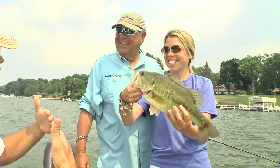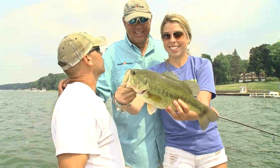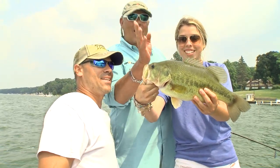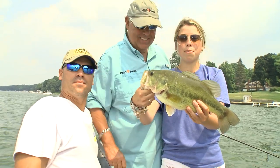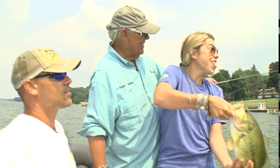We moved out now to like 18 feet of water, because it's the middle of the day. And they're out here. But isn't that amazing with all the noise going on and everything else? I'm surprised they're still biting, but they are. Beautiful fish. Wave to your fans.